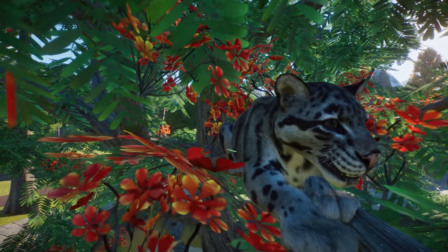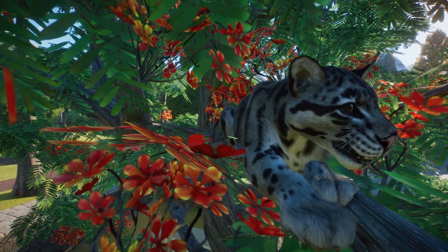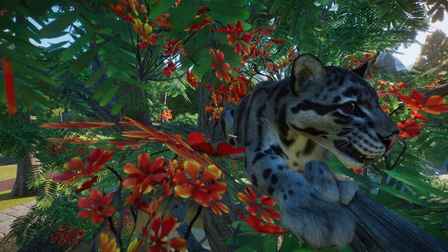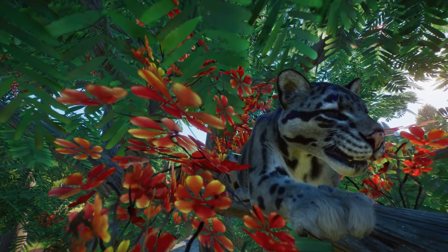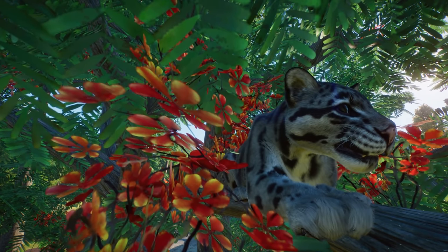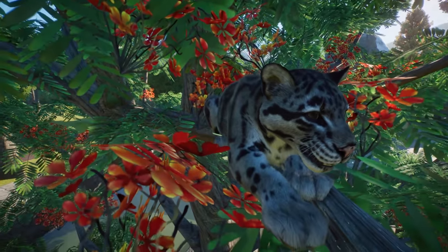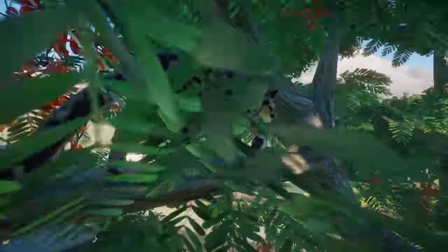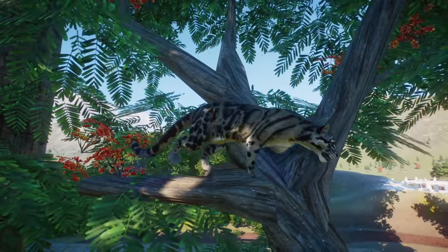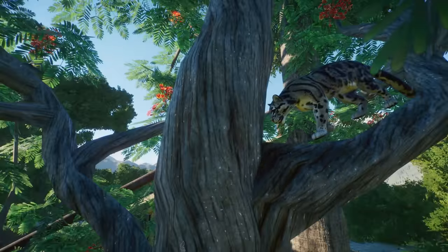I think we might have our thumbnail here. The vibrant red, the green. Their kind of pale, desaturated look. Such a beautiful job by the devs, just making all these animals come to life. Oh, I want to look at a tree.